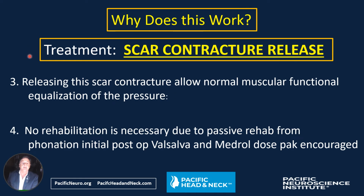Why does this work? Because the treatment is scar contracture release. We're releasing that scar band that is almost like concrete, preventing the expansion of the eustachian tube. Releasing the scar contracture allows normal muscular function, equalization of the pressure. And the beauty of this procedure is that really no active rehabilitation is necessary, because just by breathing through your nose and mouth, swallowing, speaking, that palatal function is automatically serving as a pump action passively. Now, of course, we have patients do it actively right after the procedure, but the nice aspect is that the rehabilitation is done as a passive physiologic function.